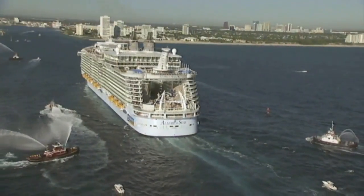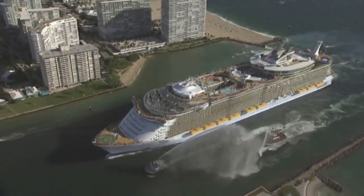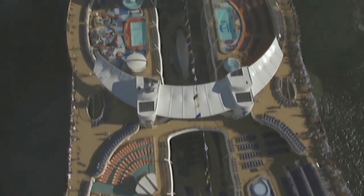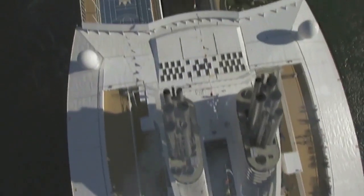Soon, Allure of the Seas received a royal welcome at her new home at Terminal 18 in Fort Lauderdale, Florida. From here, she set sail to ports of call across the Caribbean. But as anyone who's spent time aboard will testify, Allure of the Seas is truly a destination in and of herself.